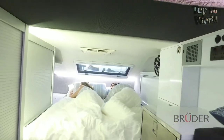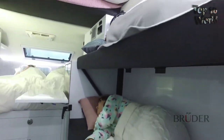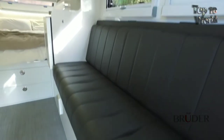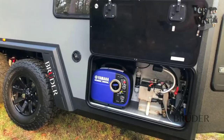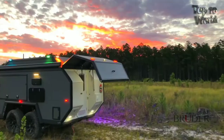The EXP6 can sleep up to 6 people, and safety nets are provided with bunk beds for young children. Interior upholstery can also be tailored, including the main lounge, which can be shaped to your requirements. The front nose box is separated from the main body and provides a huge storage area for bulky items. And the right-hand side is where the diesel heating system and backup generator are stored.